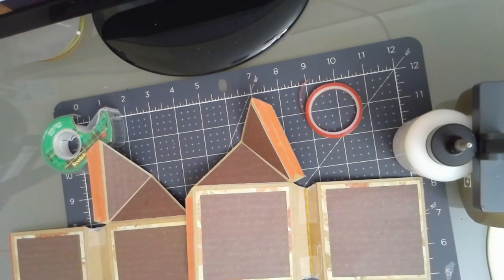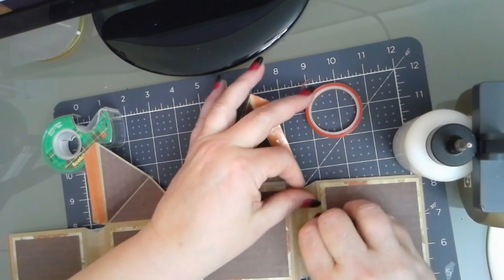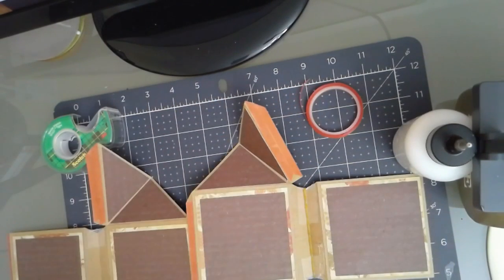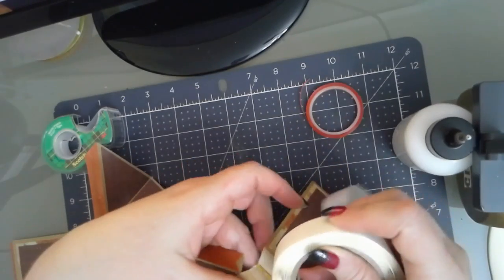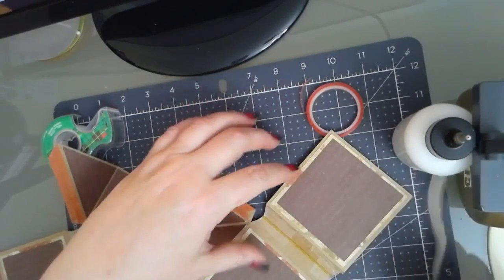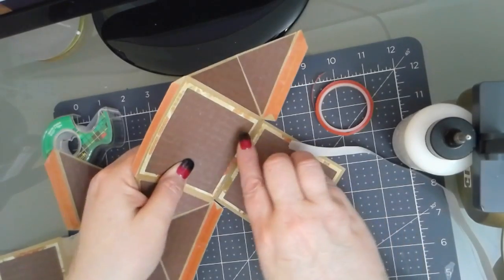I used these on the baby one that I did, and it held really, really, really well. I didn't have a problem with the snowman one either, but I just did it both ways. My glue lines are stretching on me. And I keep messing them up. Only on live, right? More than one way to skin a cat. So I have two glue lines there, and now I'm just going to fold this over.